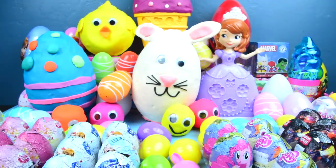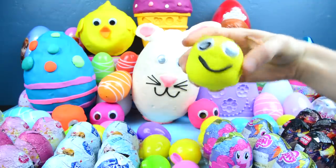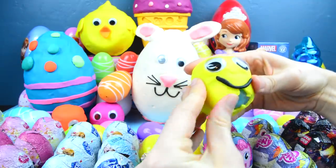Oh, my goodness. Oh, she has stickers, too. Why don't you put the stickers on, Daddy? Okay. Let's see. How about another smiley face? Here's the yellow one. Googly eyes.